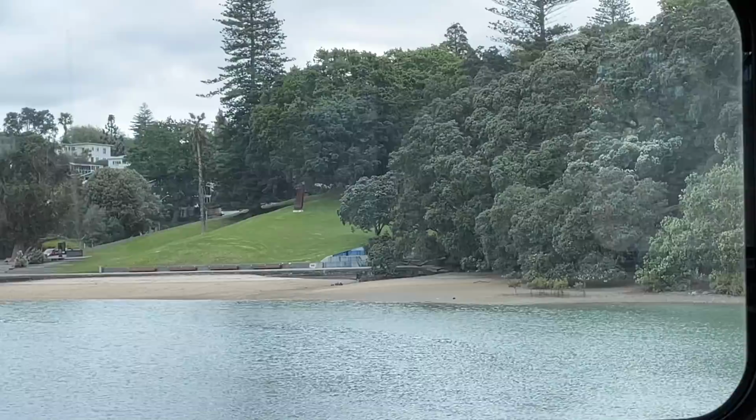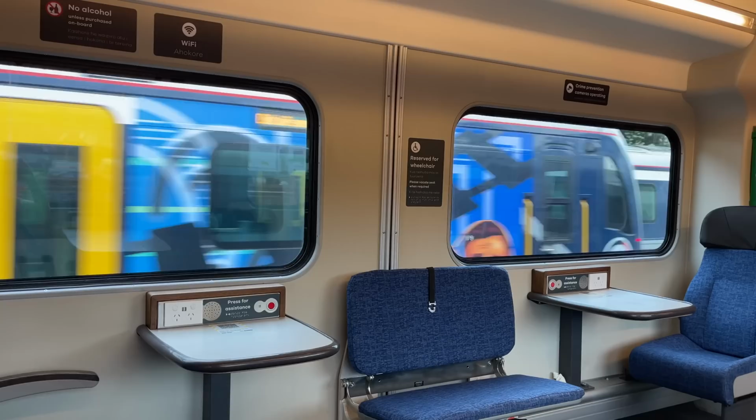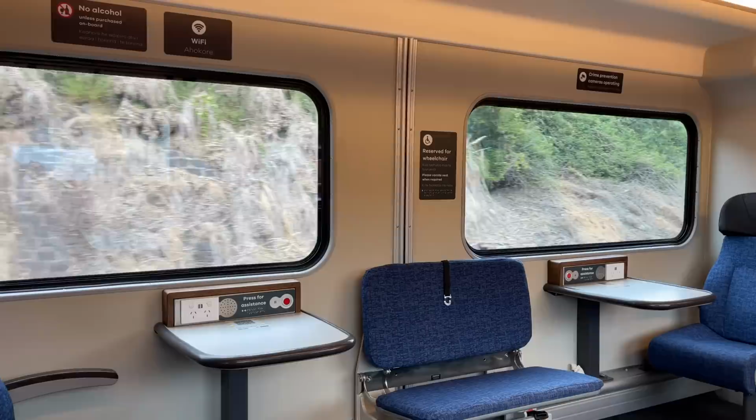Welcome to The Strand. This is the final station on this service. Please remember to take your belongings with you. Thank you for choosing Te Huia.